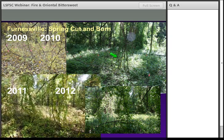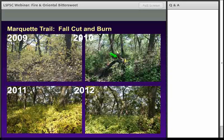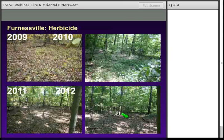And there you can see the stems growing up, and there as well. And then this is a fall cut and burn, and here's the plot, and then here's again another pre-treatment photo where the arrow is, and then this is post-treatment and post-treatment, and you can just see the vast proliferation of bittersweet at this site that was already quite highly infested. And then this last one is a herbicide one.